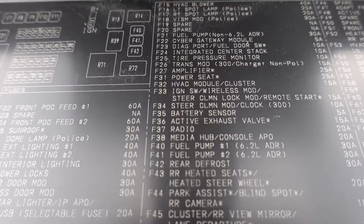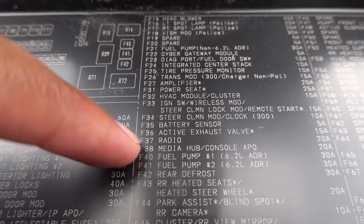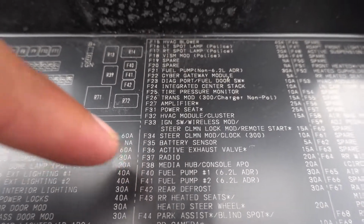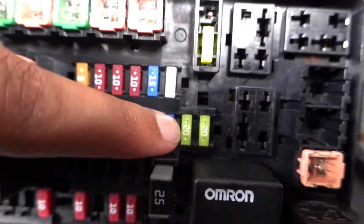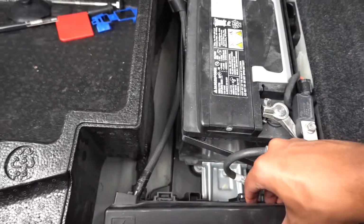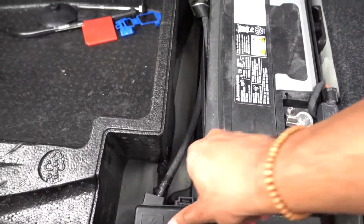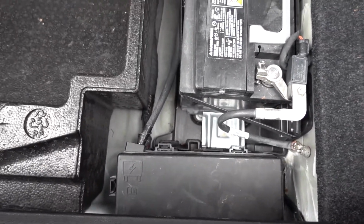Not sure if you guys can see it or not, but right about there it says radio and media hub console. I went ahead and looked at those two fuses right there, which are these last two green ones, and everything looks good. I pulled them off and then put them back on. So I'm going to pop this back on, disconnect the battery, and then hopefully that fixes the issue. I'll go ahead and do that and keep you guys updated on if that worked.